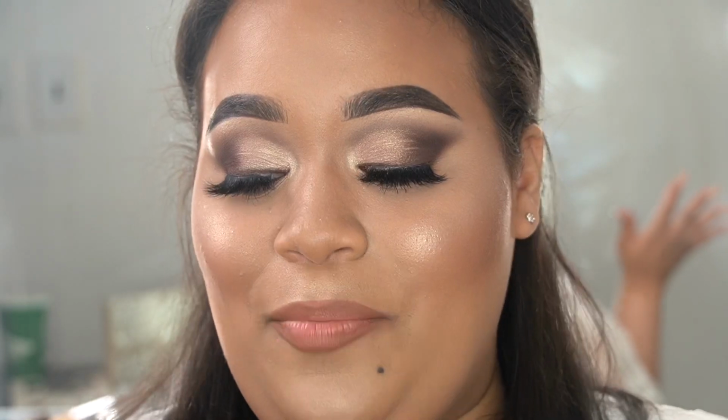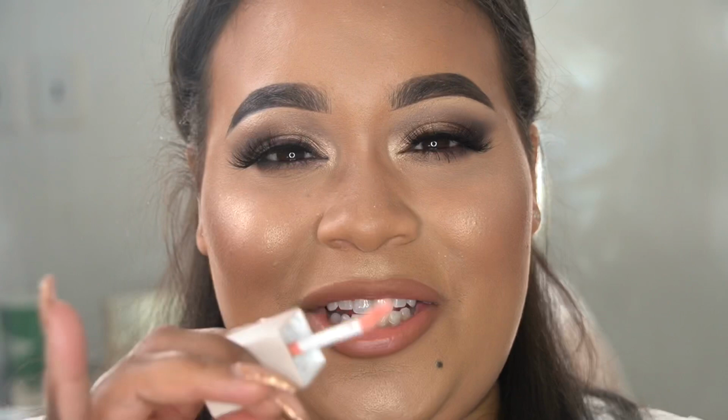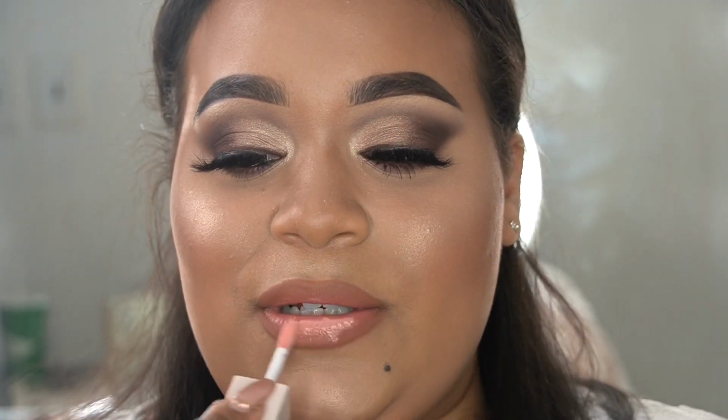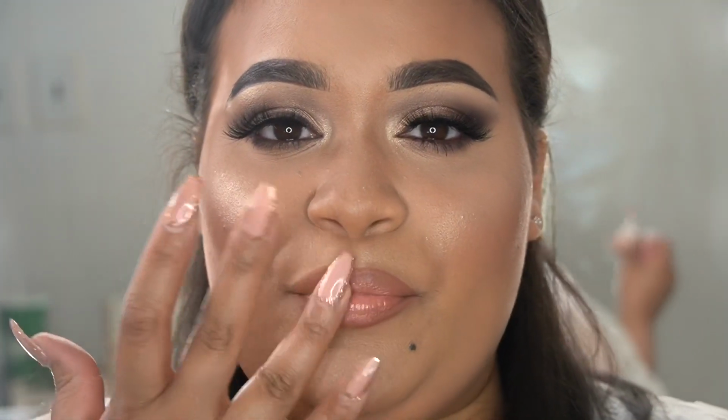I'm going to go ahead and put on the gloss called Soulmate, which is super cute. I'm loving the names so far that she has chosen for her collection to name each and every piece. It's so beautiful. And then now I'm just gonna go ahead and put a little bit of gloss. Now I'm just gonna go ahead and take my finger.